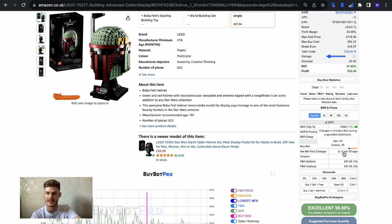So if you hover over this, it will tell you the amount of ups and downs the buy box has had. If it has more downs than ups, this means that sellers joined the listing. It could indicate price tanking. It could indicate the item's prices naturally going down, and obviously that is something that we can check out in more detail using BuyBotPro's charts. If we see more ups and downs, this means that if we were to join the listing, the potential to make even more profit than what we think on the listing is increased, which is excellent.